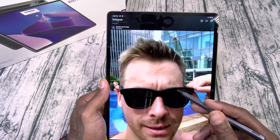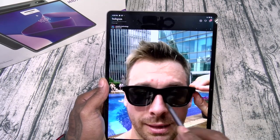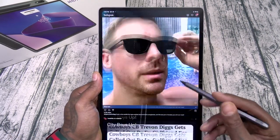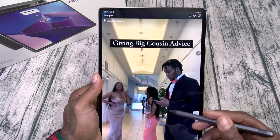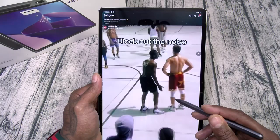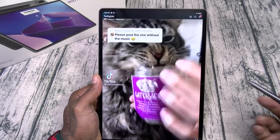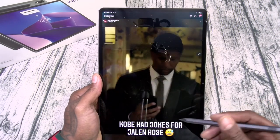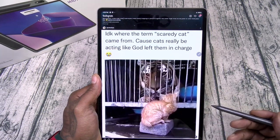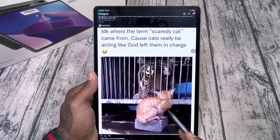Okay, who this dude? What kind of glasses are these? Some instant transition glasses? Okay. Anything to do with the Cowboys, I'm immediately fast-forwarding. Basketball videos. See, my Instagram kind of cleaned up a little bit now. You know what I'm saying? It's not too much thought activity. It's a lot of basketball stuff. A lot of... Look at this cat. This is the goat cat right here.